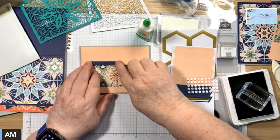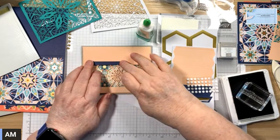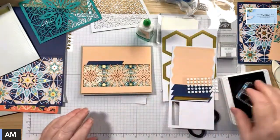I do like Connie Stewart. She's fun. She's very energetic.